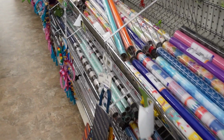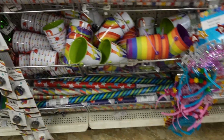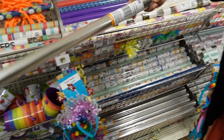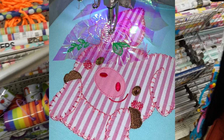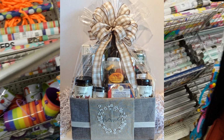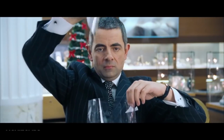Cellophane is another wonderful item for sewing, and people will wonder, like, why would you use cellophane? Well, cellophane can be used for applique work to create very shiny embellishments on items, and it looks very nice. Or if you are into gifting your items that you make as a sewist, then you could wrap your items in the cellophane to gift them to someone else.